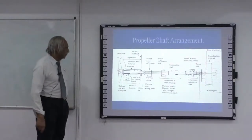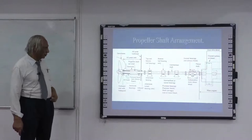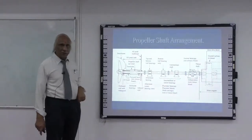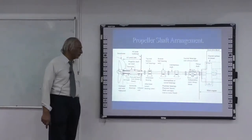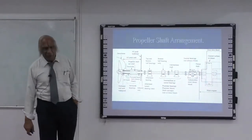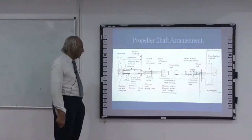After the tail shaft is connected to the intermediate shaft, which itself is resting on a number of bearings. The number of intermediate shafts depends on the length of the ship. Most of the ships today have aft accommodation and an aft engine room, so you may find only one or two intermediate shafts resting on two or four support bearings called intermediate shaft bearings. Technically it's called a plummer block or a pedestal bearing. After that, the intermediate shaft is finally connected to an independent thrust shaft.